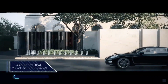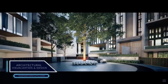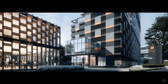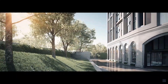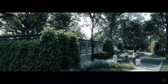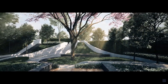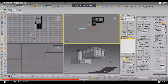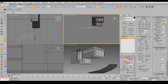Architectural visualization and design. For this type of work, 3ds Max is an excellent software due to the fact that Autodesk, the developers of the software, have been creating the best computer-aided design software since the 1980s, which means that they made sure that 3ds Max is good for architects and designers. Also, a lot of architects and architecture firms rely on 3ds Max to get their work done because it is easy to use and it has robust modeling and rendering tools.